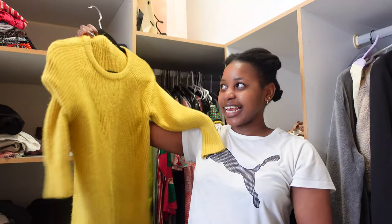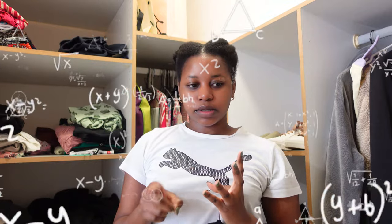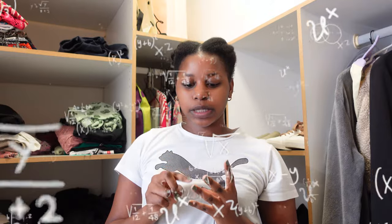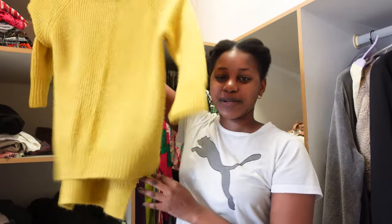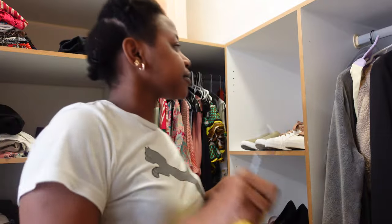So this is heavier. I thrifted this like 3 years ago. Was it 3 years? No. 2018, 19, 20, 21, 22. I thrifted this 5 years ago when I was back in India. It's a bit tight, I'm not gonna lie, but it's very warm. So yeah, this is an option.